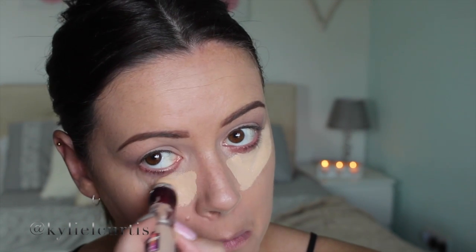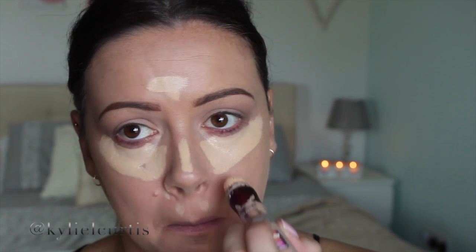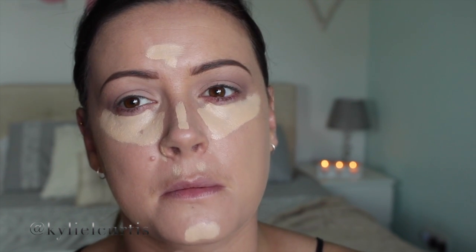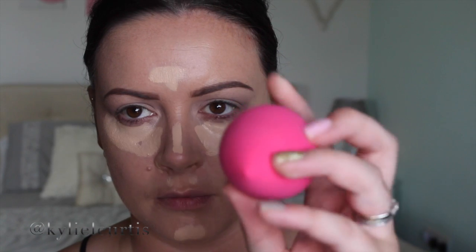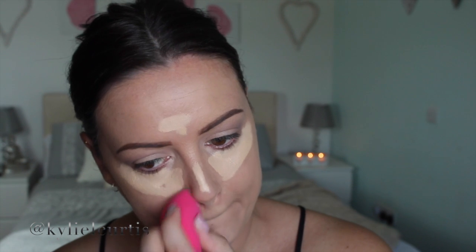Then I'm going in with the concealer from L'Oreal. I'm just using this as a highlight and as my concealer today, so I'm whacking in all the areas I want to look highlighted. Looking a bit mental, and then taking a damp beauty blender and blending it all out seamlessly.